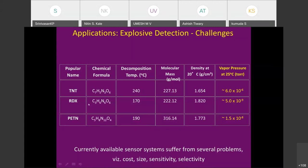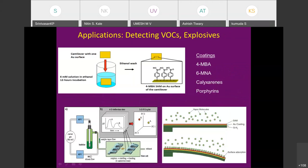So our idea was something like this: let us have a coating of a layer that has an affinity to explosives. Then let us introduce explosives to the cantilever structure, which has that coating. Because of the selective adsorption, or the affinity of the layer to the explosive vapor molecules, there will be binding. And because of the binding, there will be a bending of the cantilever. So it is the bending that we should be able to pick up. That was the whole idea.